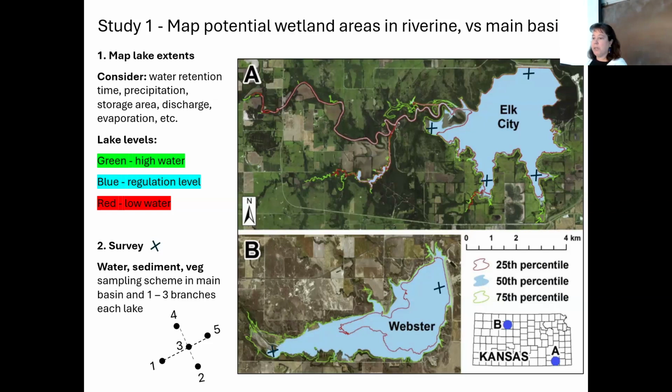So mapping and GIS was the first component. The second component was actually getting in a boat and going out and sampling the water and sediment and looking for wetlands. These X's are approximate locations of where we went out to collect our samples. And this was our sampling scheme.